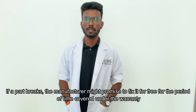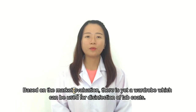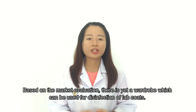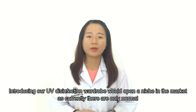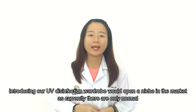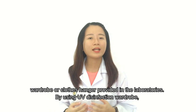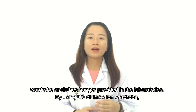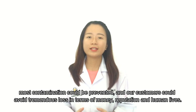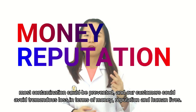Based on market evaluation, there is not yet a wardrobe which can be used for the disinfection of lab coats. Introducing our UV disinfection wardrobe will open a niche in the market, as currently there are only normal wardrobes or clothes hangers provided in the laboratories. By using a UV disinfection wardrobe, most contamination could be prevented and our customers could avoid tremendous loss in terms of money, reputation and human lives.